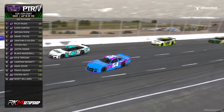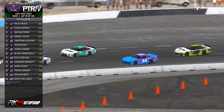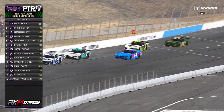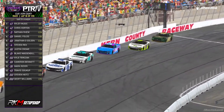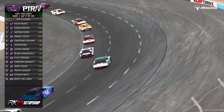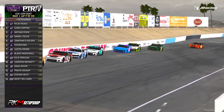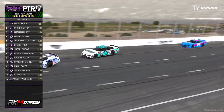Now we got the 54 here that is trying to run up the inside of Blake Massengold. That's Kyle Tursak, who's trying to run through, and you can see Blake Massengold's loose there up on the high line. I don't think he's liking the setup of this car. It may just not be his preferred setup there. He's trying to make it run, trying to do what he can there and get it moving, and still single file through.